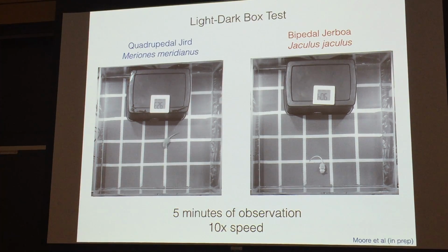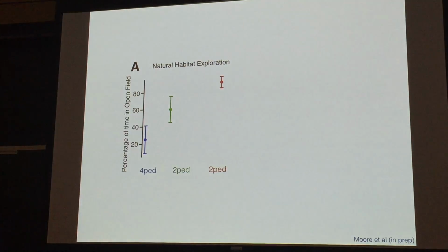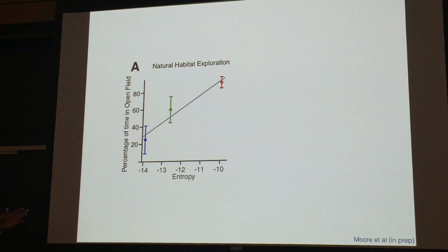And we found really big differences between their movements, even under these controlled settings. So let's first look at the open field exploration of the videos that I took in the field. And you see that, yes, the quadrupedal gerbils here are spending much more time in that zone close to the edge, whereas both jerboas are spending much more time in the center exposed. What's really interesting is if we plot this against entropy, we get a positive correlation: the more unpredictable you are, the more time you spend out in the open. So that's great. That's very consistent with our hypothesis.